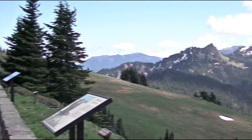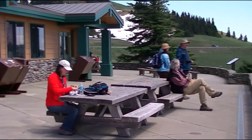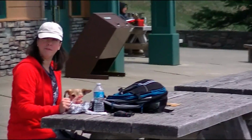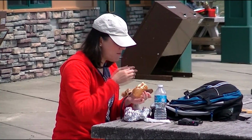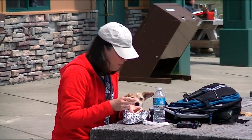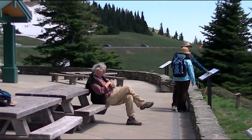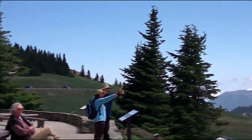And I'll pan a little further. Elena and Charlie are having lunch there. Elena doesn't know I'm filming her. That's the only way I can catch her. She knows how to take a bite out of the sandwich though, doesn't she? That was a pretty massive bite she took off there.